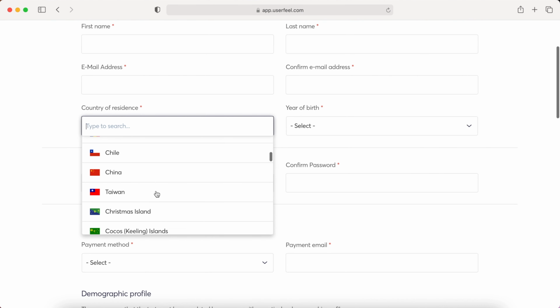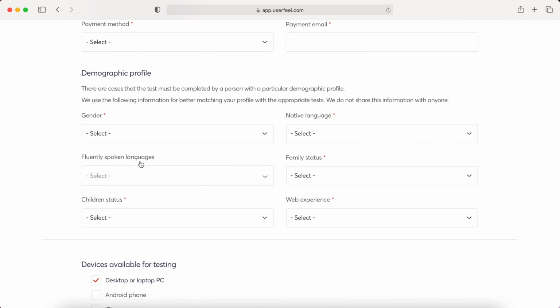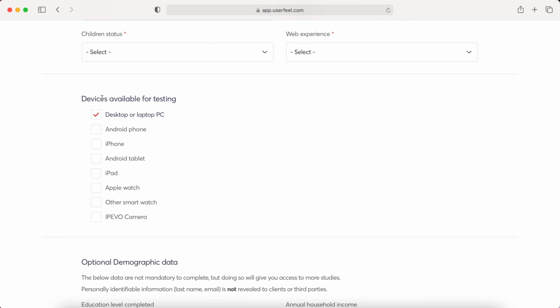You can change your country of residence. You can see this works worldwide. See the countries it supports. Choose your demographic profile, gender, language, family status and all, and devices available for testing. Whether you have a desktop or laptop, Android phone, iPhone, tablet, iPad, Apple Watch, other smartwatches, IP camera, you can choose the device you got, and you can start making money at userfield.com.